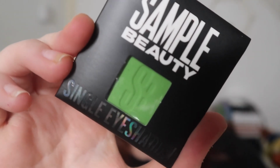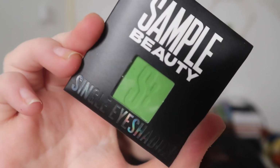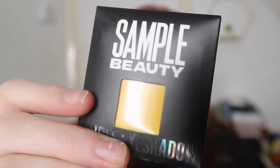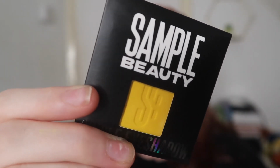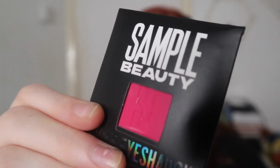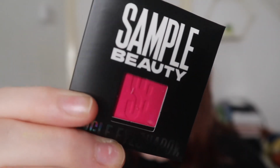So like I said, you get 6. You don't get to pick the ones, they just come at random. So you get Romaine, which is a gorgeous green. You get Cardinal, which is a red. You get School Bus, which is a yellow. It's really hard to show you. You get Tutu, which is like a hot pink. I'm just trying to show you. It's really hard because there's a little bit of plastic reflecting.